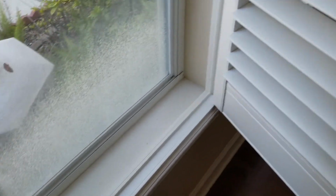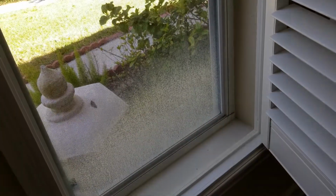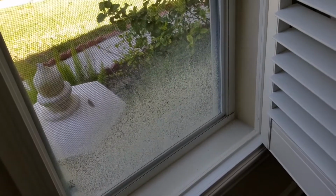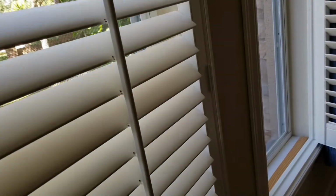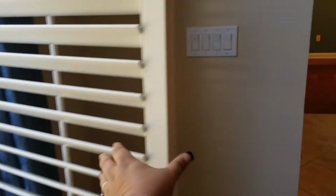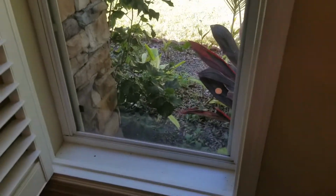This house has 3 bedrooms, 2 bathrooms, and a desk office. A lot of wide wood blinds that need to be dusted. Wood floors in this area, tile floors, a lot of windows, a lot of glass, ceiling fans, the edges of the windows here, it needs to be clean.